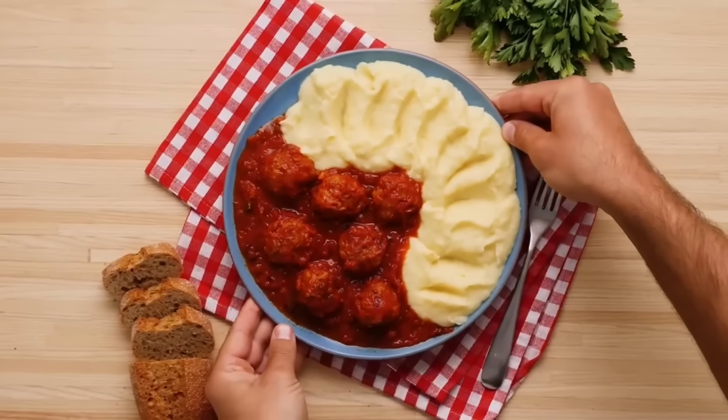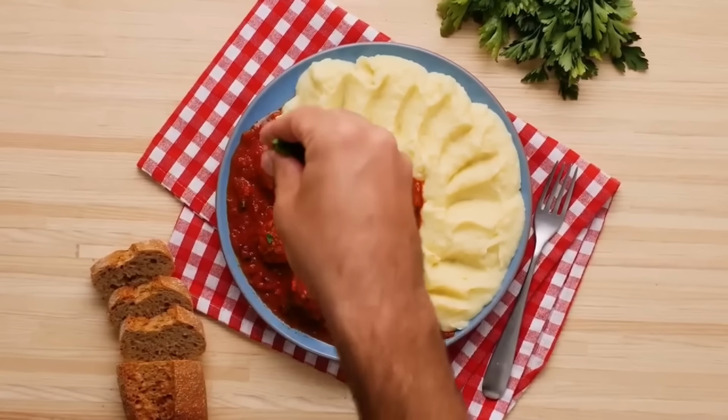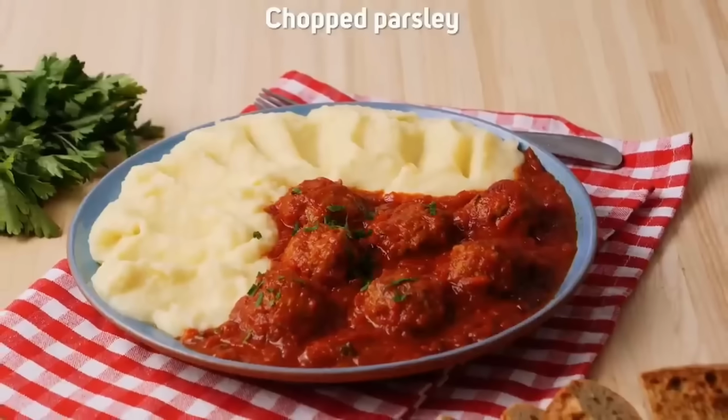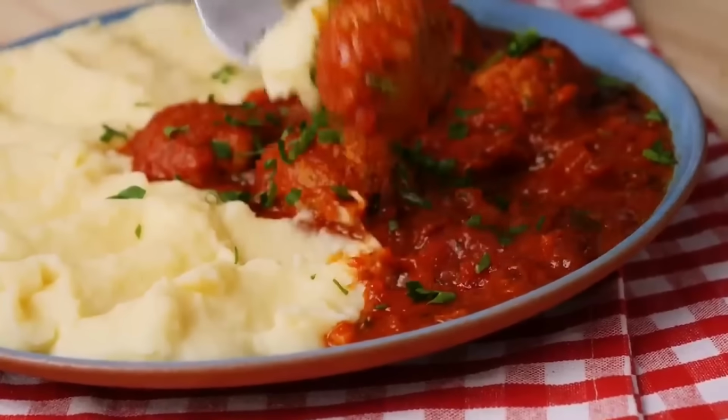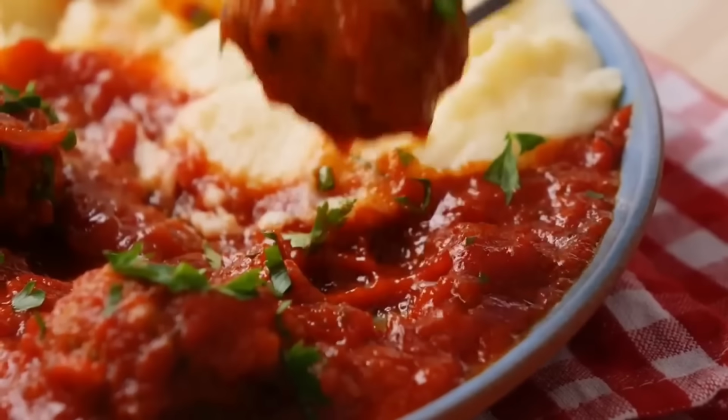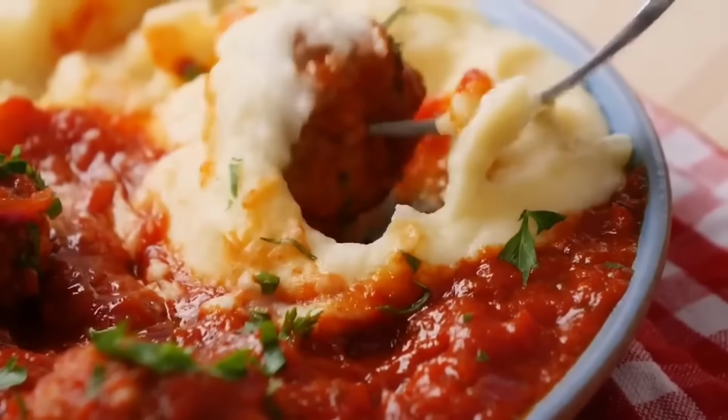You could mash them, fry them, or bake them depending on what you had. So, if you're ever in the mood for a simple yet tasty meal, try tomato sauce with mashed potatoes. Let's see if this humble dish can impress our modern taste buds.